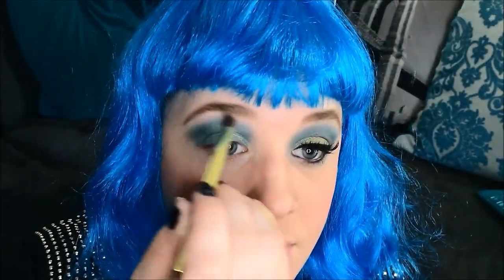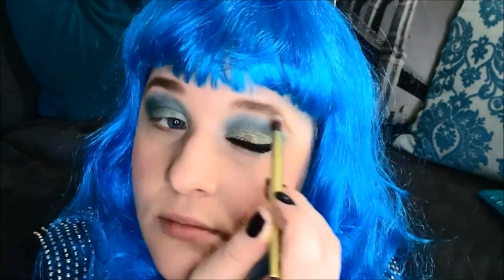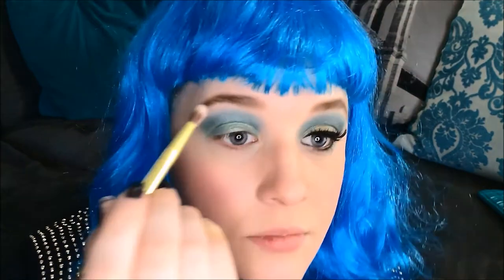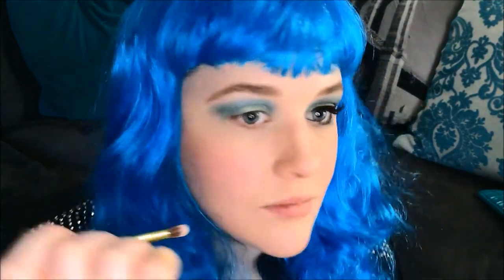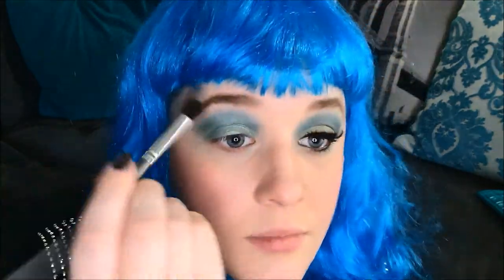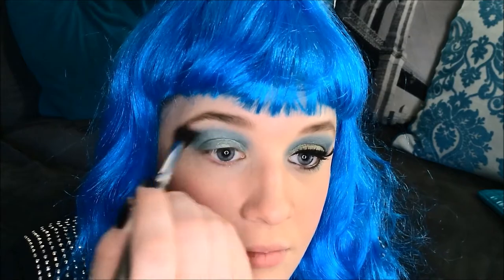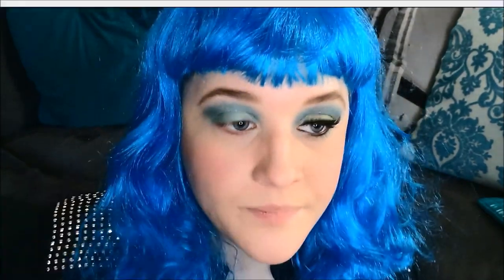Now, taking the brush from the Vice 3 palette, I'm going into the shade Truth. And I'm going to use that as my brow bone, not necessarily highlight. It's just kind of blending out the shade Freeze up at the top so the line isn't as harsh. And once again, going back into Freeze and just blending that into Truth. So it's just a nice fade.